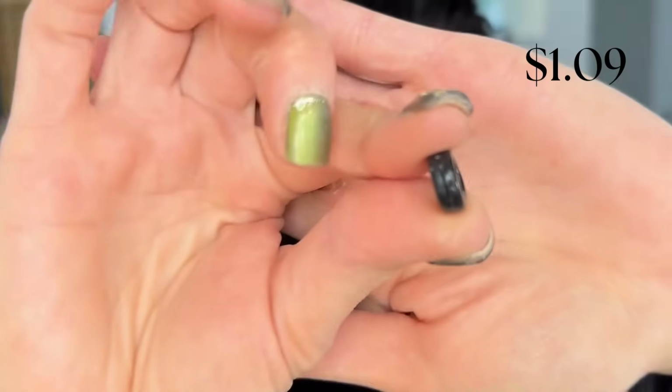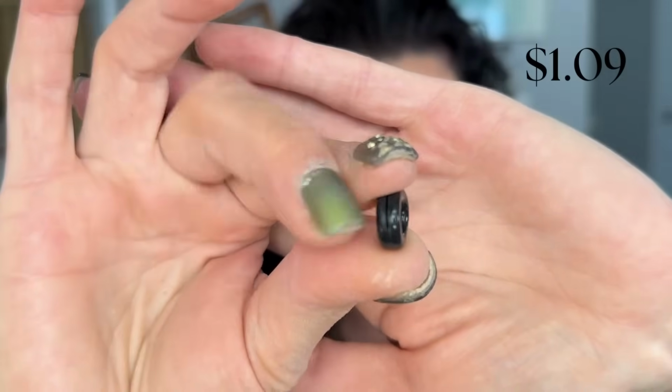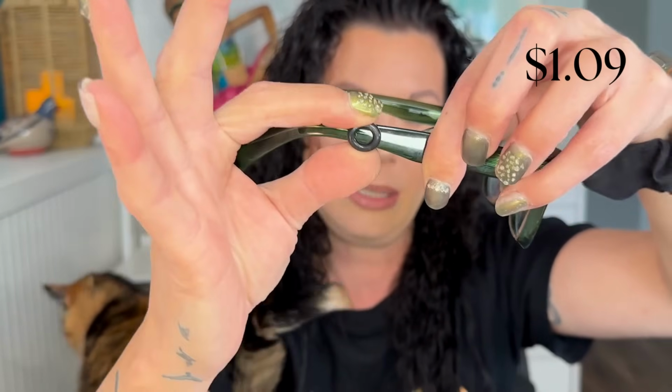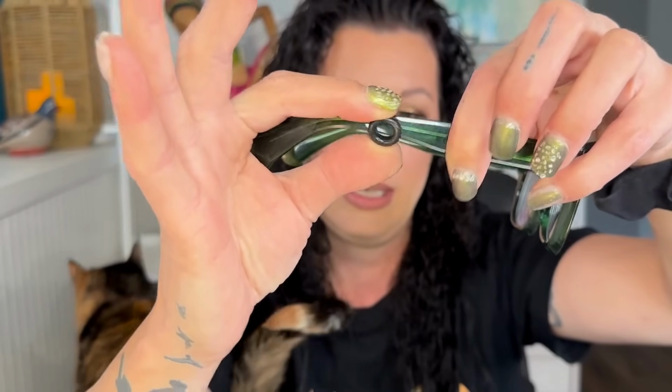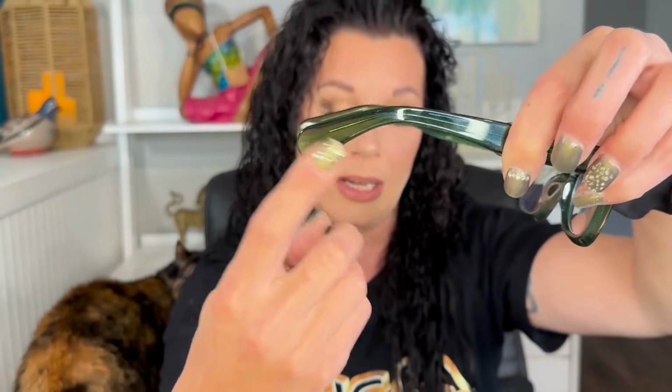There's a little slit anyways in the center of this. My camera does not want to focus today. So there's a slit in there and you're supposed to be able to slide it through and it would look like that on your glasses. But this is too big or too fat for that. So you're going to have to consider only getting them if you have a more slender part right here. And then the second option that I picked up, which probably won't fit either.